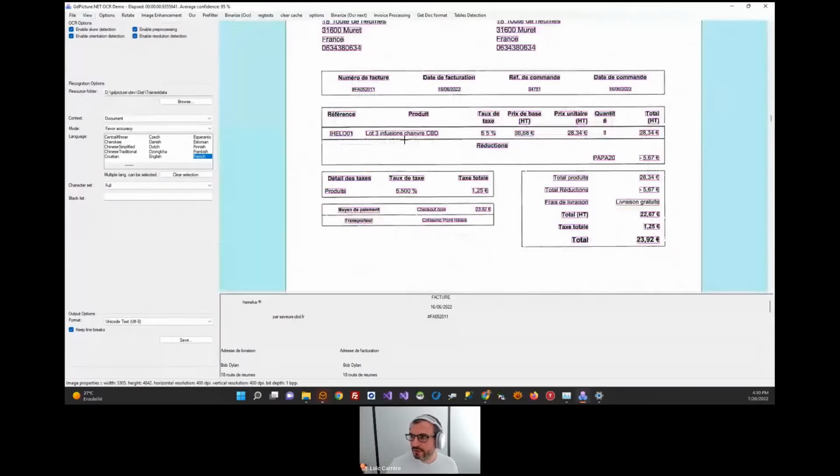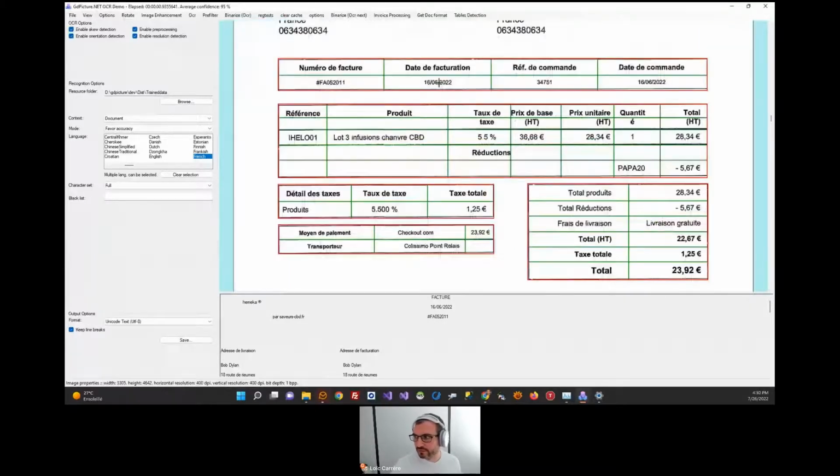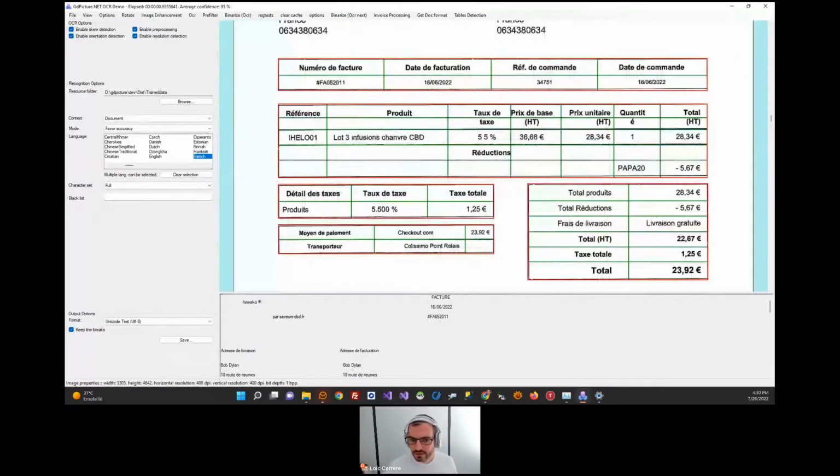One interesting feature we recently introduced is table detection. As you can see, in no time, we're able to detect tables, decode their physical structure, and get the internal content. We have pretty high accuracy on almost any kind of table, which is cool.